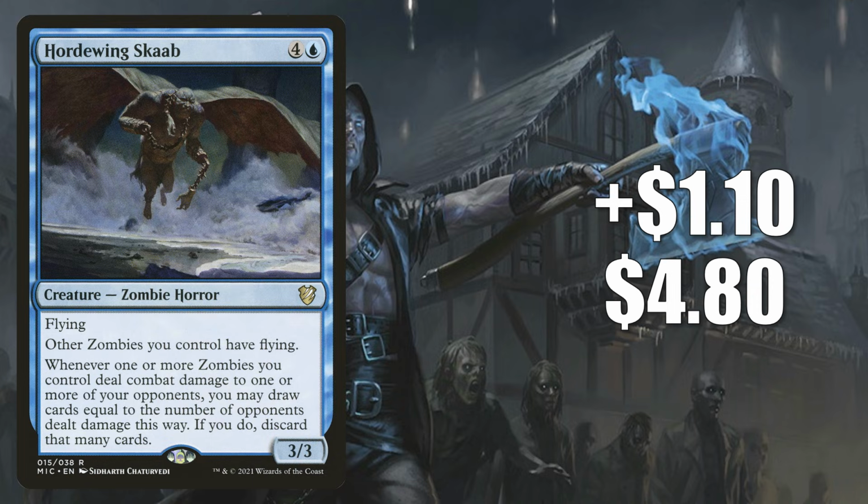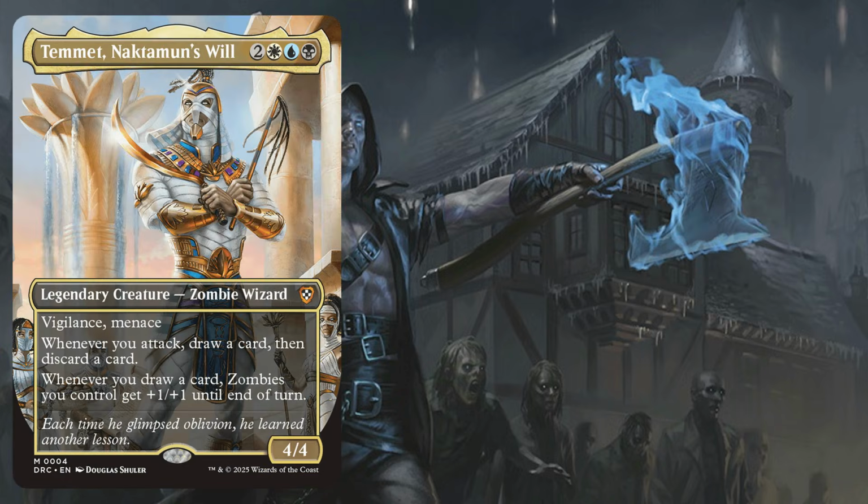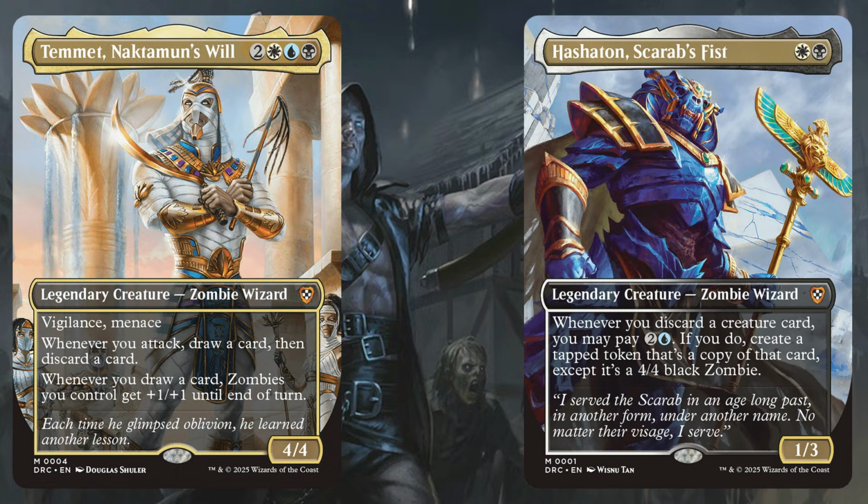As you may have guessed by now, however, the main reason Hordewing Scab's price is jumping is because it will be a good upgrade to that Eternal Might Commander deck. Players and speculators are scrambling for potential upgrades for that build, and this is one of the cards they've locked onto. I'm also seeing it in fresh deck lists around a couple of cards from the product: the front-facing commander, Temet Naktaman's Will, and Hashatan Scarab's Fist.